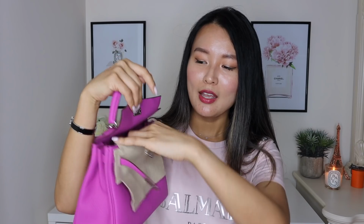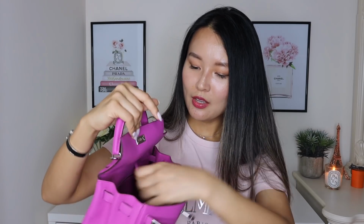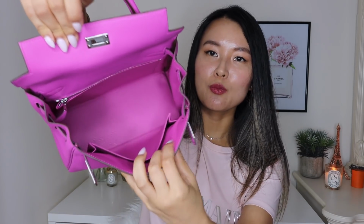It is so cute. And on the inside, it is completely leather lined. I think it is the chev leather on the inside, and that is the shoulder strap, which I'll show you in a minute. Just a random air paper. And then the lock and key is in here. And the inside is pretty simple.